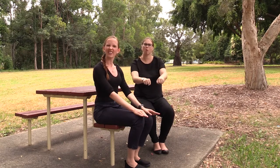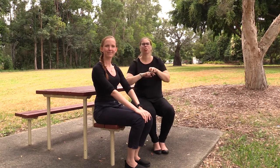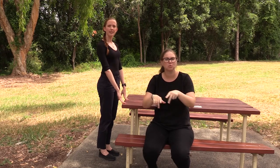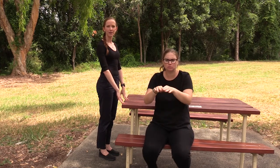Next exercises we're going to do standing up. So to do these at home, you'll need something you can hold on to for balance, like the kitchen bench or the back of a very sturdy chair. So we're now going to practice some exercises standing up. As I said, you want to do these at home with something to hold on to for support, like the kitchen bench or the back of a sturdy chair.